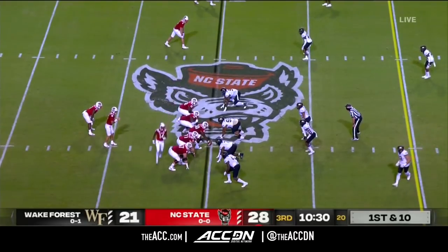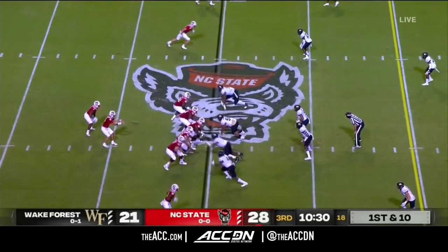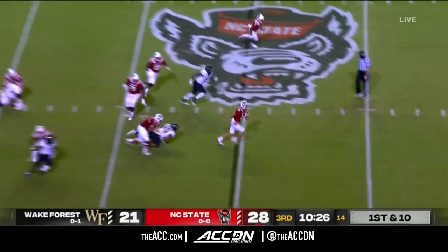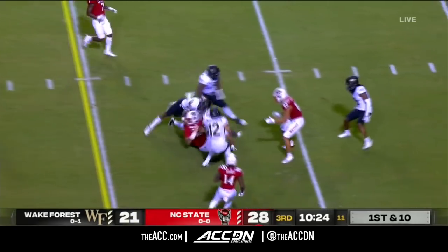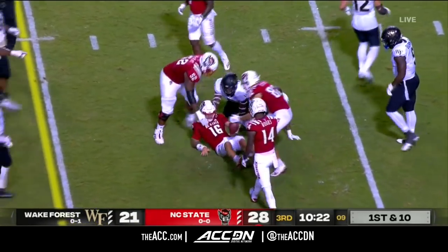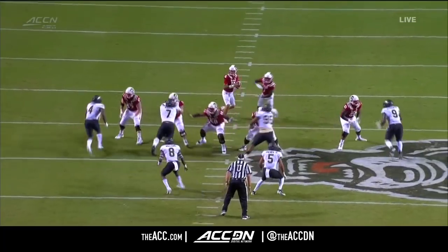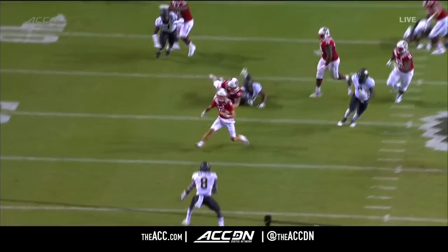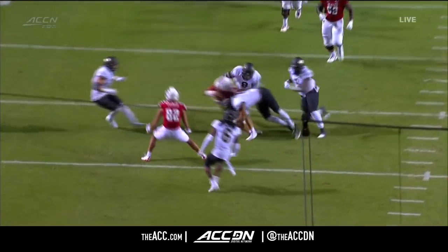So NC State and Bailey Hockman taking over, up by 7. He's back to pass again. And now he'll step up. He's done this a number of times and picks up a nice gain. Takes a knock, but number 12 here, not known as a runner, but this is great awareness. Clock in his head, doesn't like it downfield. Be decisive, take off and run.